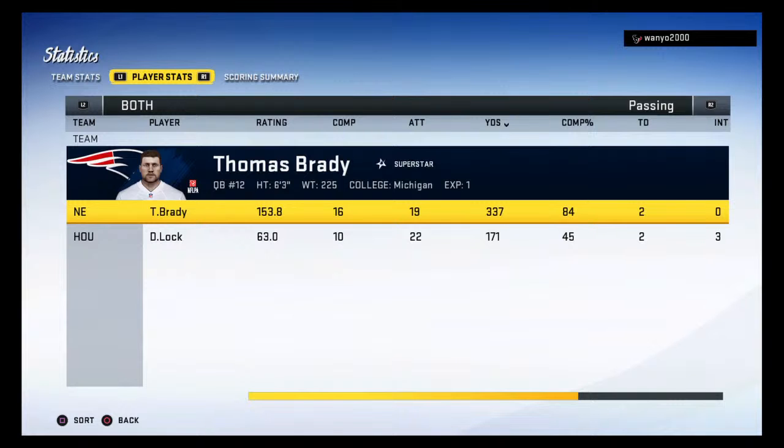So for New England, it's back-to-back victories now after the Week 1 defeat as they move to 2-1. And they will head back home next week. Meanwhile, for the Texans, they'll fall to 1-2.